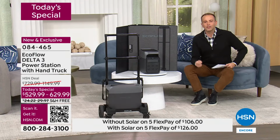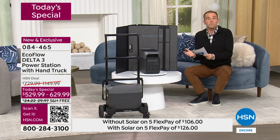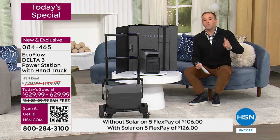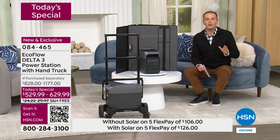We're able to power so much from so little, because this is small when you think about it, versus, as Justin showed you, that traditional generator. I'm thrilled that Justin was able to go through some of those other elements, right? Because it is portable power. And if we're going camping, if we're going tailgating, if we're going for a trip in the RV, we can take this with us wherever we go.